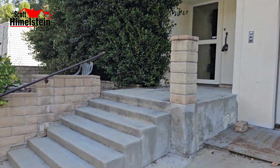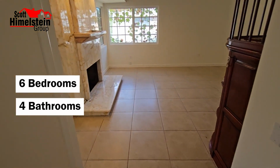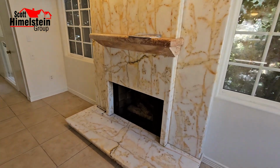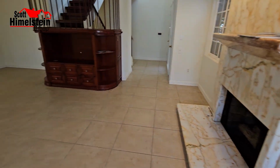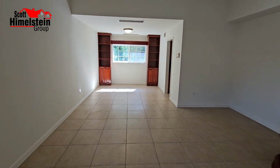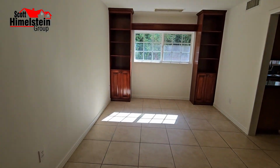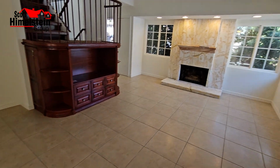All right, let's walk up the steps and go inside. So welcome inside to this 6-bedroom, 4-bath home. Again, we are in Encino, California. Right now we are standing in the formal living room area. You could see the gas fireplace, and this is a pretty large space to entertain in. This room leads you to your formal dining room right off the kitchen. Notice the tile flooring here inside, and again, it gives you another look at what the fireplace is going to look like.